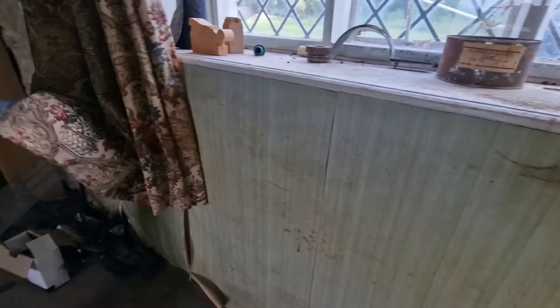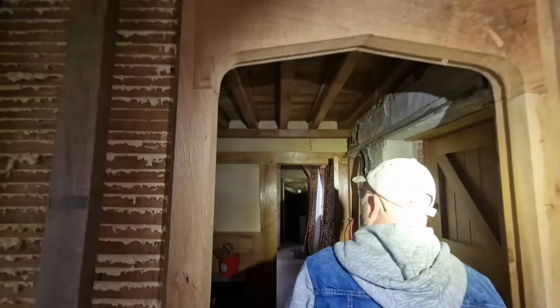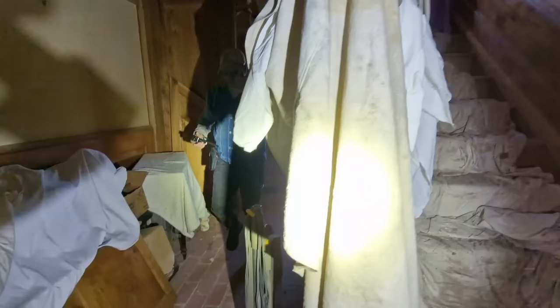This looks new. But look at all the cobwebs, Ed. This work's been stopped here for a long time, mate. There's an alarm there. Look at this. There's panelling. Why? Too hot. It is warm.